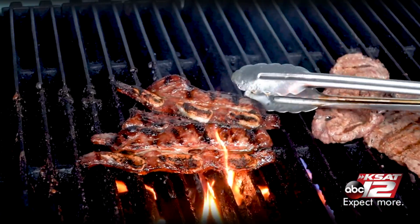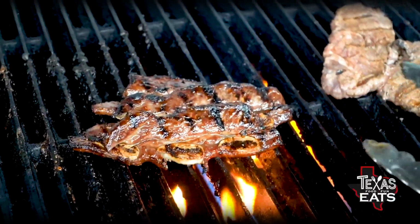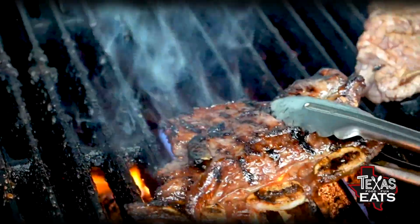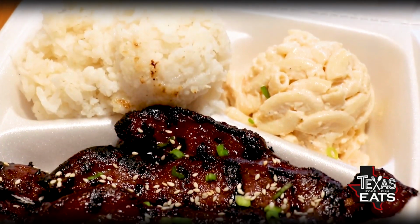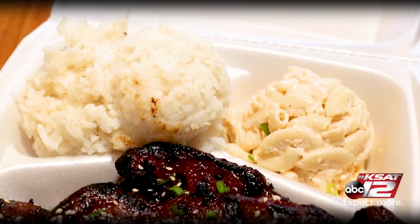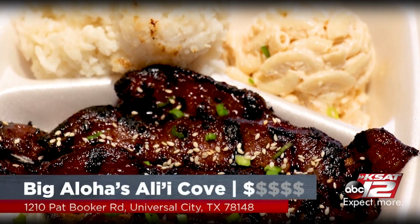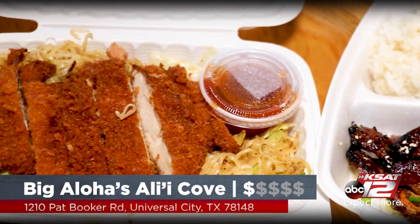The kalbi short rib has that nice caramelization on the outside, so it has a great crunch as well. It's sweet, it's savory, it's tender, it falls right off the bone. Mac salad, rice on the side. I mean, it doesn't get any better than this. Ooh, that's just meat candy. What a very particular flavor as well. When you're looking for this, you won't find it anywhere else. This is where you gotta come for it.